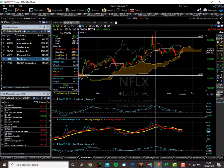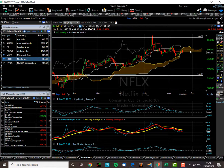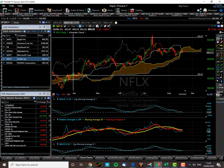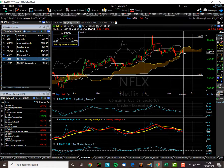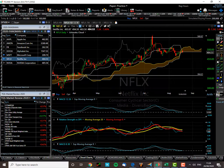Now there's two entry points there, and this one tests yet the front end cloud 478 at 487, testing that resistance zone there of support. The front cloud level is being tested. It's critical for Netflix to stay above that level. So this is a nice swing trade entry point for a possible move back up, as it's forming a base with key support levels here.